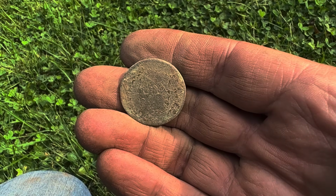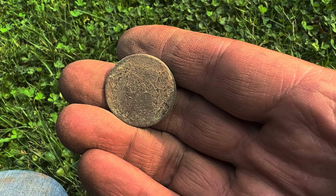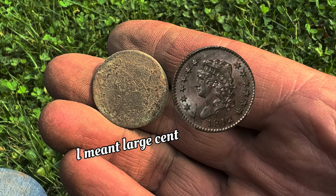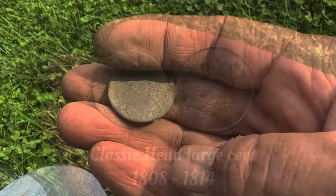Well, here's Rich's newest copper, and this one is indeed a classic head half cent. I can see the curliness of her hair. It is pretty worn, but there's enough on there to see it. These were made from 1808 to 1814, and fun fact, 1815, the only year the U.S. never made a 1 cent coin. And then 1816 started the matron. So pretty cool. You can look it up yourself.